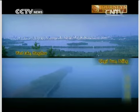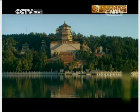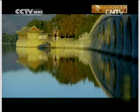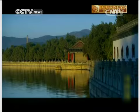For instance, the embankment inside the Summer Palace, unlike the straight one at West Lake, is winding. In fact, it follows the contours of Lake Kunming and Longevity Hill beside it. Changes like this have earned the Summer Palace the reputation of being more beautiful than anything in southern China.